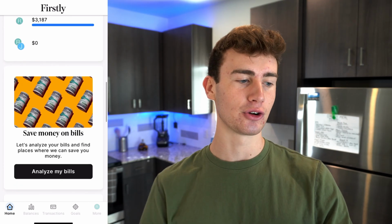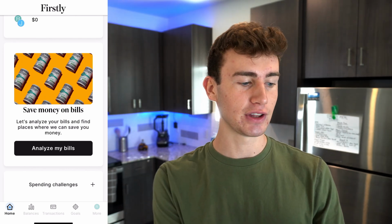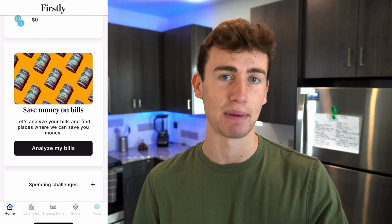And then you'll see this feature where it says save money on bills. So similar to what Intuit Mint has just implemented using BillShark, Firstly also uses BillShark to lower your bills if you choose to sign up and pay for that service.